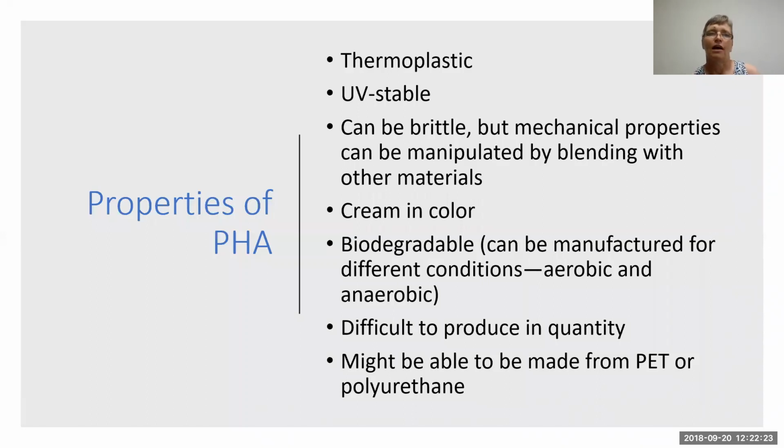Probably the biggest challenge with PHA is because we're needing to collect bacterial waste products to make it, it's hard to make large quantities, and it's hard to make large quantities affordably. And again, I'll give you some examples here in a minute.